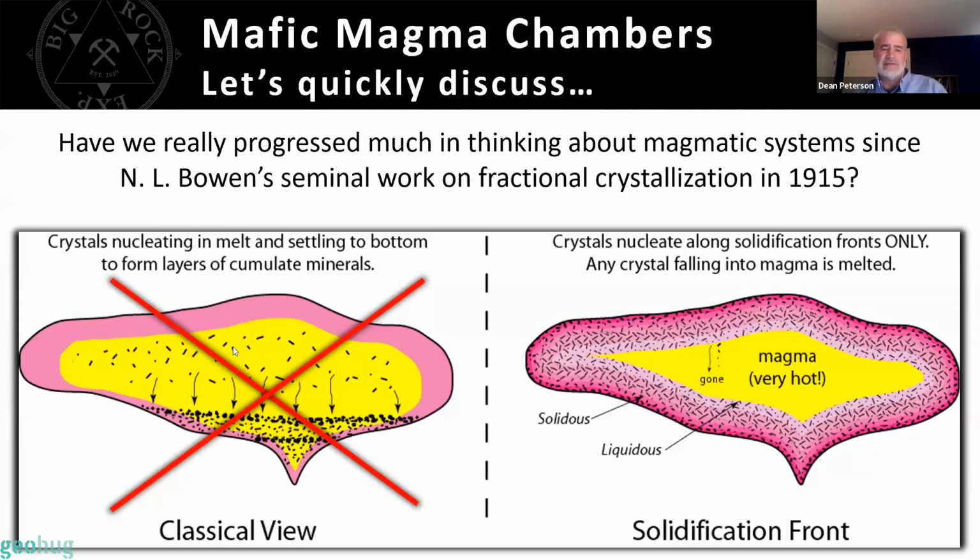And I clearly was taught this: how do you form a layered intrusion? Well, you have crystals nucleate in the center of a magma chamber, and they fall to the bottom to form a layer. I've worked with Bruce Marsh in Antarctica, and I put a big red X on this now. This is not how it works, because intrusions solidify from their boundaries inward along the solidification fronts. We're taught about the solidus and the liquidus in college as graphs, but they're actually 3-dimensional surfaces that move in time. And if you're nucleating crystals on the edge, these are nanoparticle crystal size. If some particle falls into the magma, it just dissolves back in. So you really don't get this, from what I know.